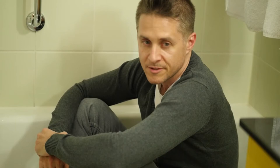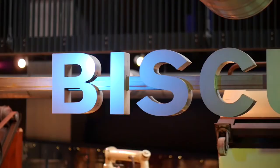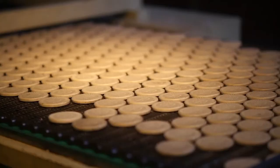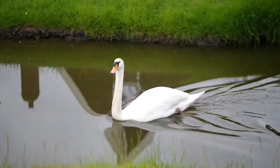The next day, we decided to take a trip out of the city to see some of Holland's famed windmills in the neighborhood of Zandschans, the gateway to which is a biscuit and chocolate factory museum. Mmm, I just wish they had sold fizzy lifting drinks. So, as you can probably see behind me, we came out to Zandschans today to see the traditional windmills and get a little bit more taste of Dutch history.